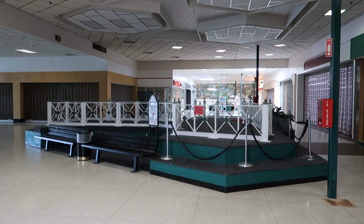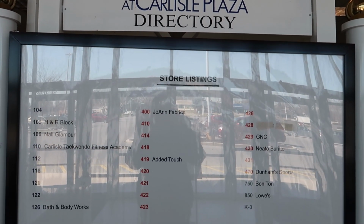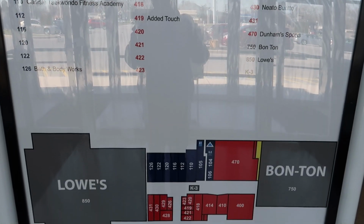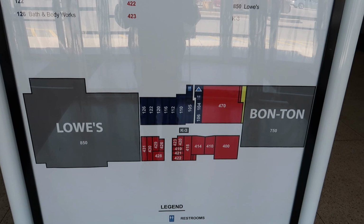This mall opened in 1964 as an open-air plaza, and it was enclosed in 1976. In the early 2000s, a large portion of the mall was converted into a Lowe's home improvement store. Today we're going to see what's left of the original enclosed portion.